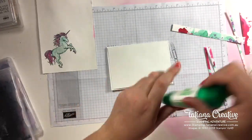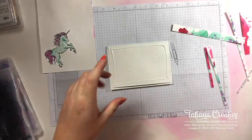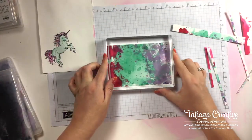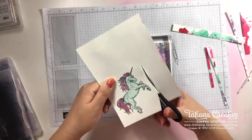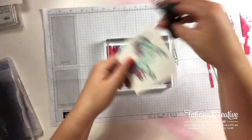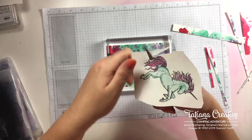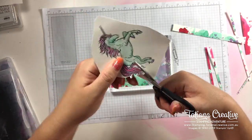I'm going to glue that down. This is thicker paper, so it does require just a tad more glue than I normally would use, just so that it adheres well. And because the watercolor paper has warped a bit from the heating process, what I do is just grab the big F block and I place it on top for a bit of weight is the word. Now I've trimmed that unicorn off the piece of watercolor paper, and now I'm going to fussy cut her out while we just let the card front stick down.